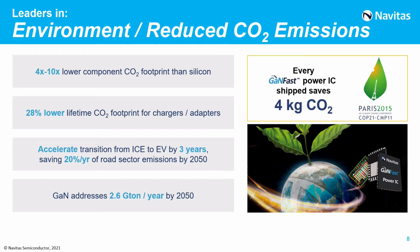In applications like chargers and adapters, the charger itself will have a 28% lower CO2 footprint due to both the saving of energy and the reduced material content in these high-density, high-efficiency chargers and adapters.